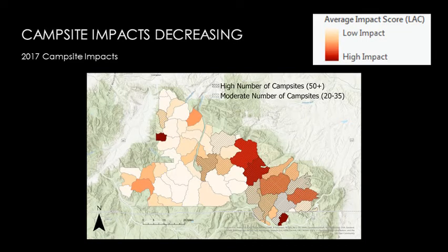So over the last 23 years, impacts have really decreased in the Absaroka range in the western part of the wilderness, where they've decreased less on the Beartooth Plateau. In certain areas, they're staying steady.